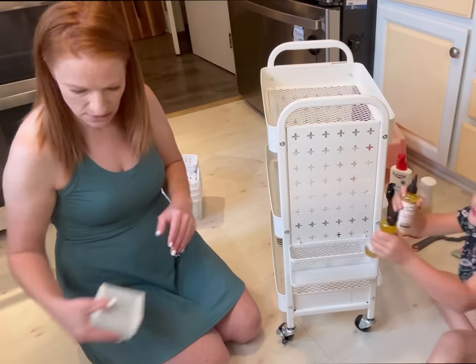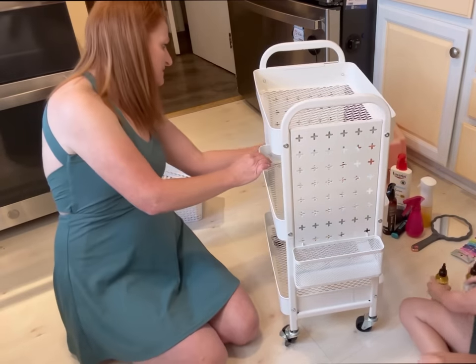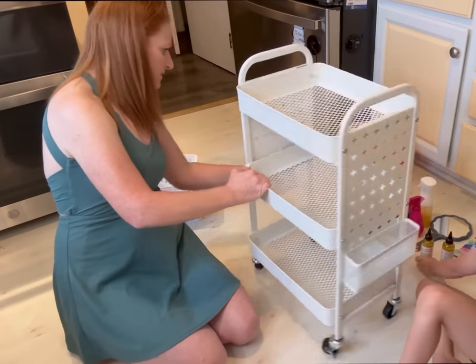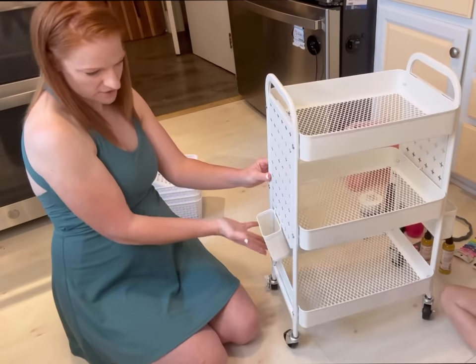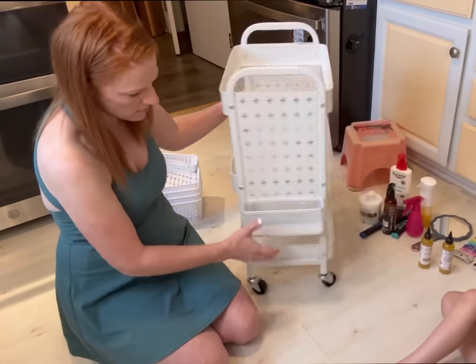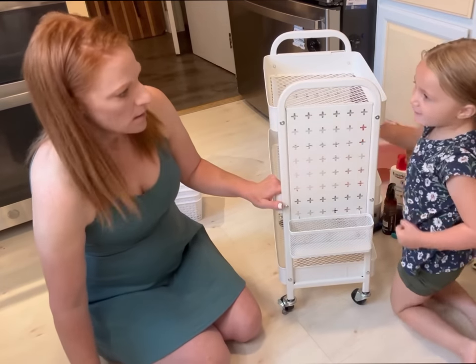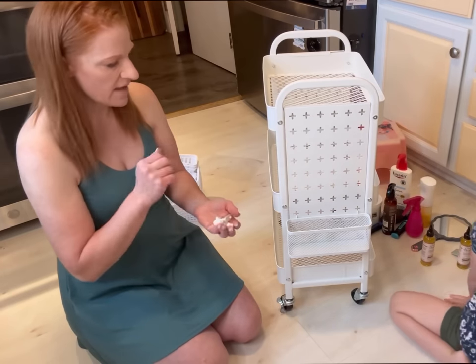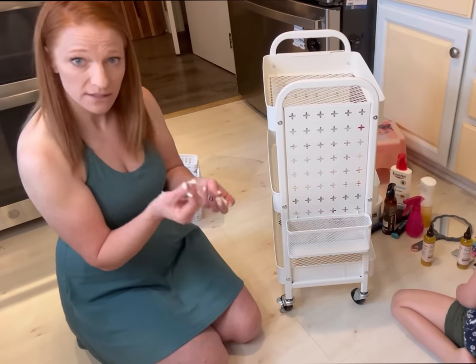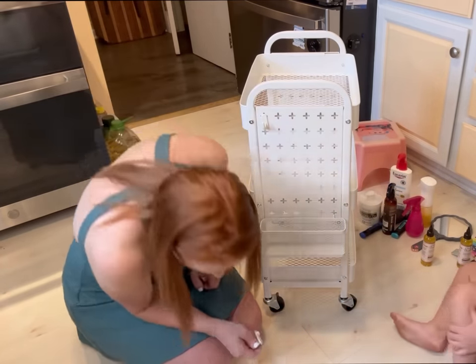Mom, I know where to put this hair oil. Perfect. Okay, and then there's a basket over here. Go up. It's fine. Okay. We can put the single thing on the single floor. That's right. We're going to have to figure out how to organize it. And then there's little hooks. Mom, can I put the stuff in?